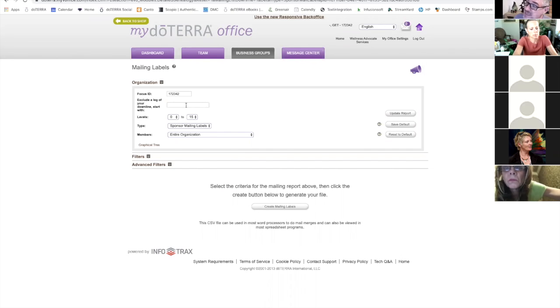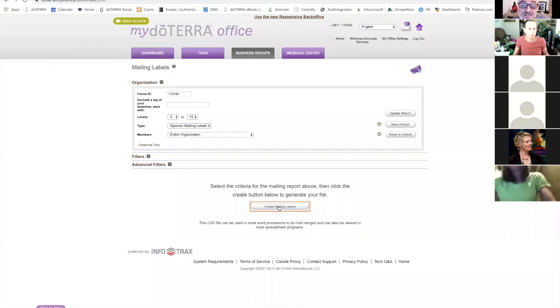So I can tell it what I want to see. Right now, let's just say I want to see everybody. I can click Update Report, and it's going to update for whatever I set, and then I tell it to create mailing labels. What that's going to do is download a CSV file for me of everybody in my organization with their mailing information, and then I can use that in Excel to send a mailing to everybody. I'm not going to open that because mine's too big, but if you have a small team, it's a really easy way to do that.